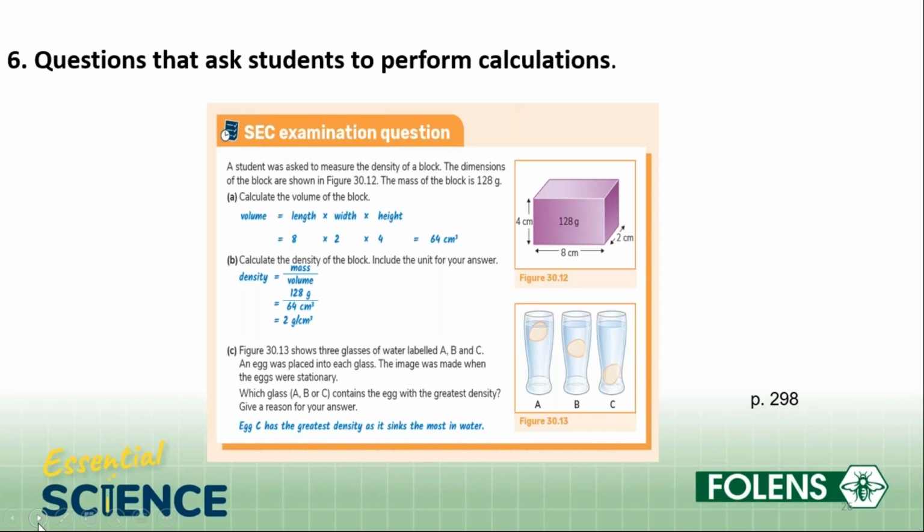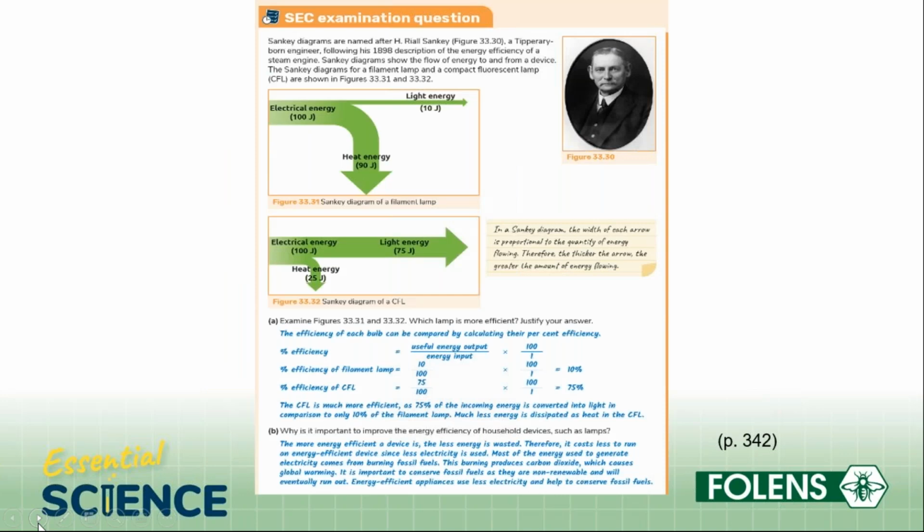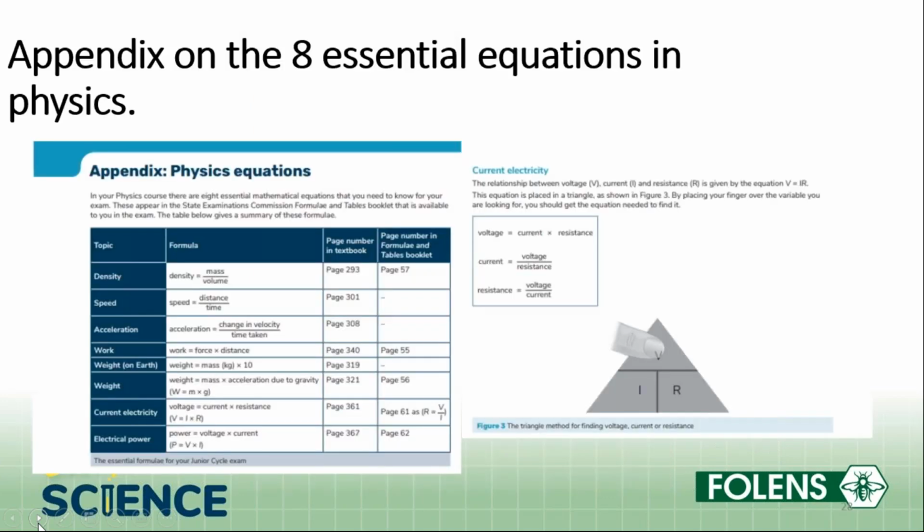Okay, questions that ask students to perform calculations. So here we've got calculations, like for example calculating volume, calculating density. Next, please. Right, and here we've got a State Exams Commission question, a Sankey diagram where they have to do a simple calculation of efficiency. Next, please.